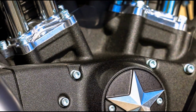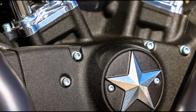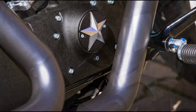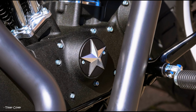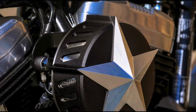Moving on to the finer details, Thunderbike has continued its signature open-mind design theme throughout the build. The ignition cover, clutch cover, and toppers all feature this unique design, adding subtle yet sophisticated touches to the overall aesthetic. These custom parts not only enhance the bike's appearance but also showcase Thunderbike's attention to detail, ensuring that every element, no matter how small, contributes to the bike's cohesive design.